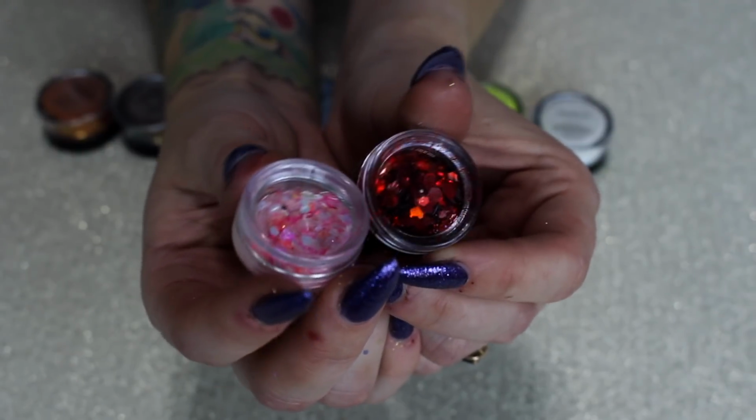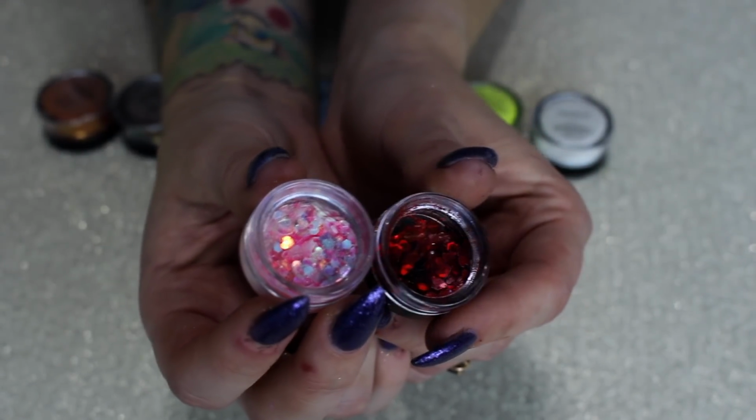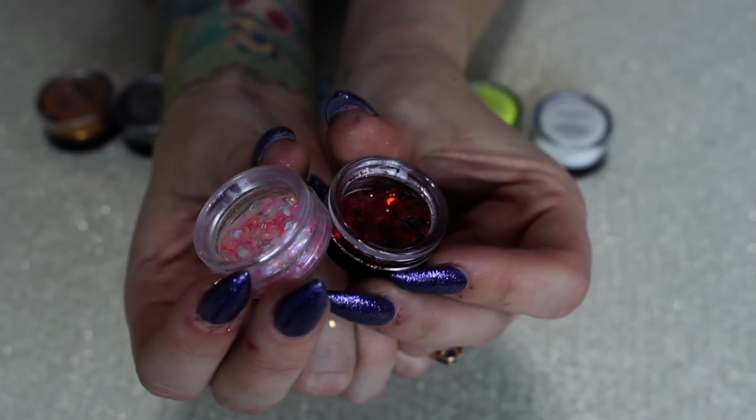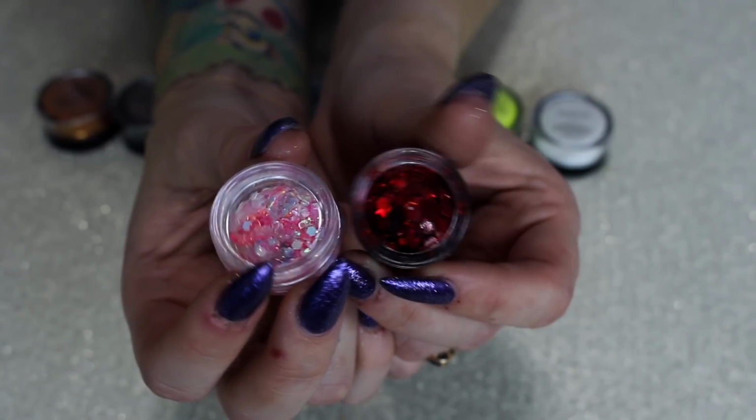But if I'm being honest with myself, I don't think I need either of them. I can get a similar effect to this one with some of the Glitterly Obsessed that I kept. It doesn't have different shapes like this necessarily. These have little hearts in them and stuff. I don't know. I just don't find myself using these, and I don't know if I used them this last year, so I think I need to go ahead and pass these ones along.